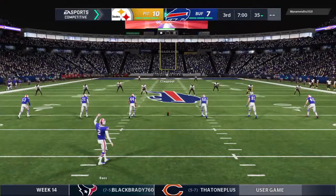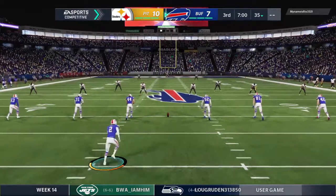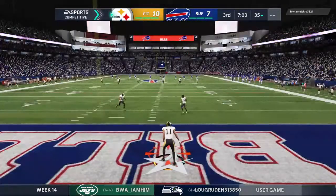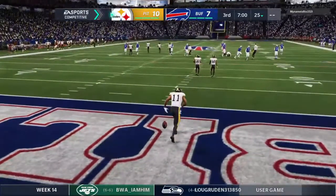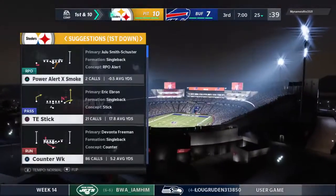Tyler Bass to kick off for Buffalo. So time for the second half as the Steelers have the lead, and they will also be receiving the football here to start the third quarter. Takes this about 5 yards deep. And no fireworks to start the half. This will be a touchback.